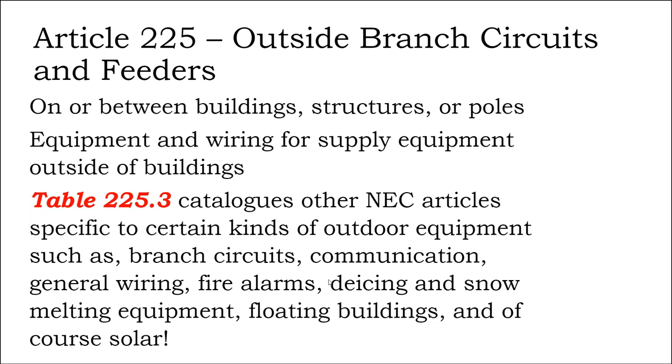Branch circuits. Branch circuits are on or between buildings or poles or equipment. There's a table that lists all different kinds of equipment that might potentially have special use cases or special rules and regulations. Communication circuits that are low voltage as opposed to high voltage. Fire alarms that might be allowed to be interconnected at a point ahead of everything else so that if the building loses power, the fire alarms don't. So there might be allowances for different interconnection rules for fire alarm circuits versus other circuits.